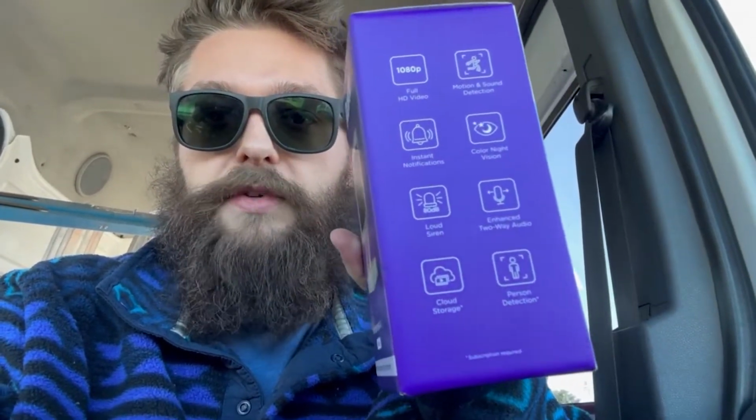I'll probably end up returning it anyway, but a couple of the features on here: full 1080p HD video, motion sound detection, notifications, siren, two-way audio, cloud storage, and person detection. So let's see what I paid for both of these things here. I got my receipt.